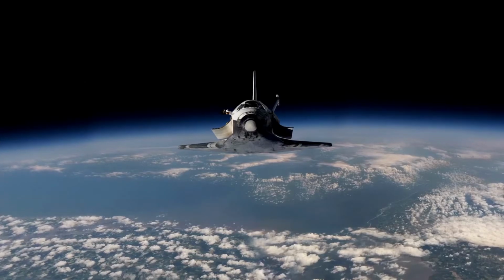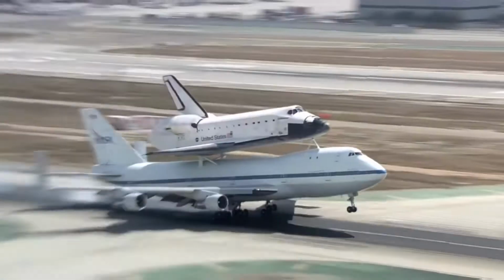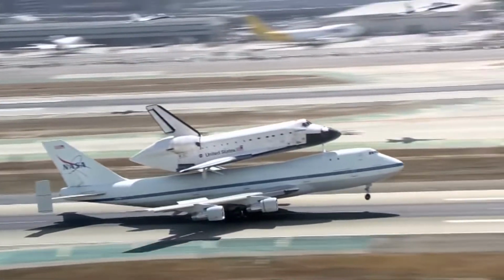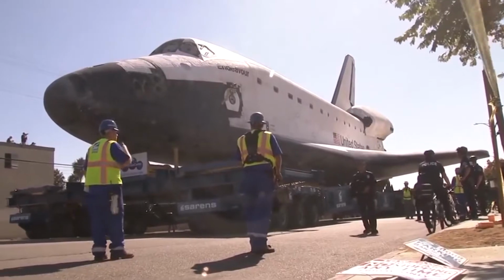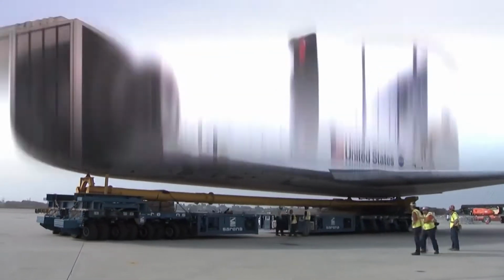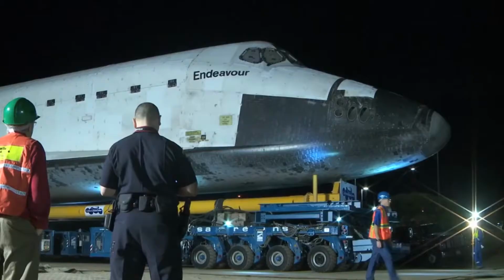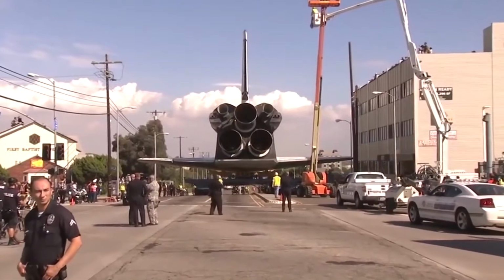After 20 years of flying, it has covered 115 million miles in space and then landed at LA International Airport on the back of a Boeing 747. With an unusually small speed, it traveled on a well-planned route through the streets. 400 trees had to be cut and several power lines had to be turned off so that the 78-ton vehicle could pass. The trip took 2 days and 12 miles, and the shuttle arrived at the California Science Center.